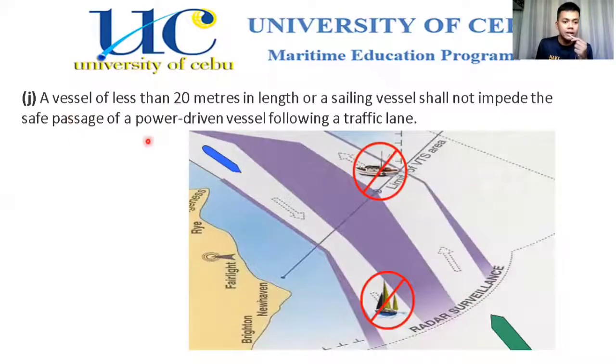Part J, a vessel of less than 20 meters in length or a sailing vessel shall not impede the safe passage of a power-driven vessel following a traffic lane. This is in connection with Part D, subpart 2, in which sailing vessels or vessels less than 20 meters in length should be in the recommended inshore lanes.